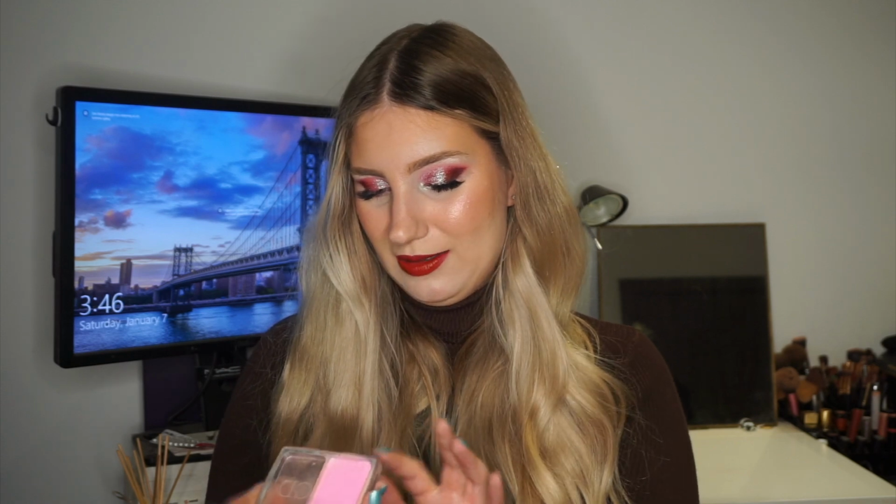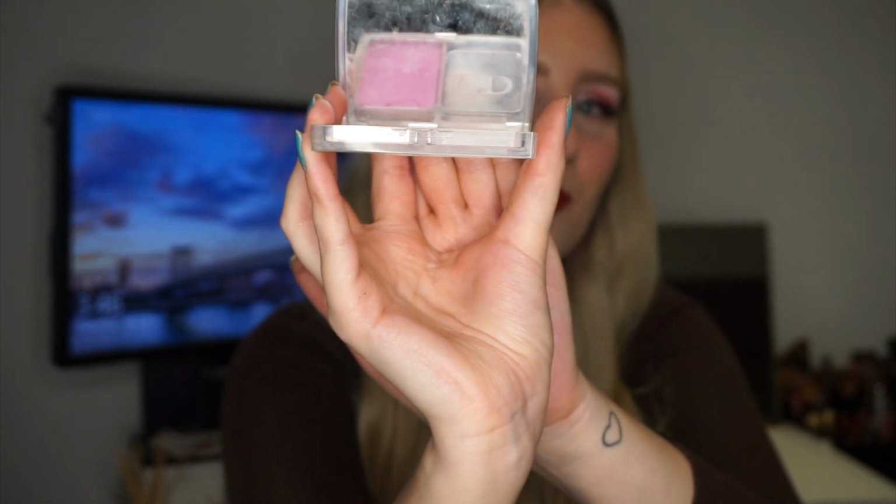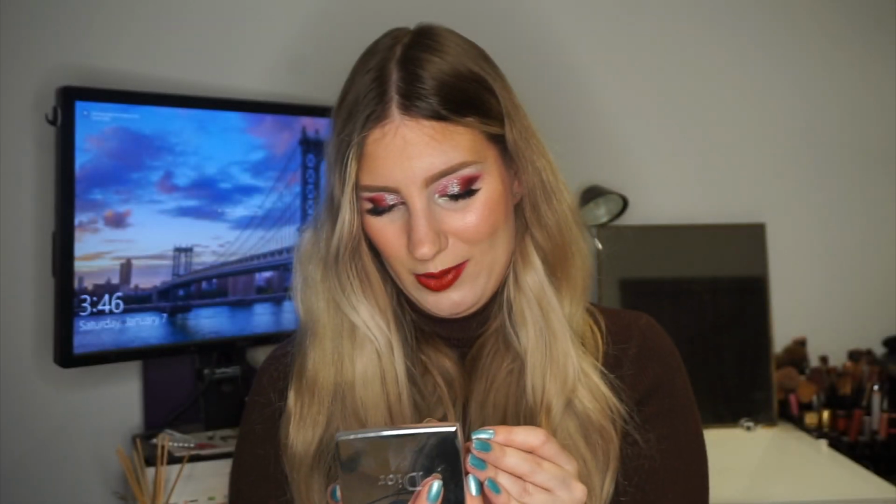Although looking at it, the pan is really deep. You can see the pan there on the side. It's pretty deep, so I think it's going to take quite a while to finish, but I can pile this on quite a bit because it's such a light blush. I do love this one and I do want to get use of it because it's very old in my collection.